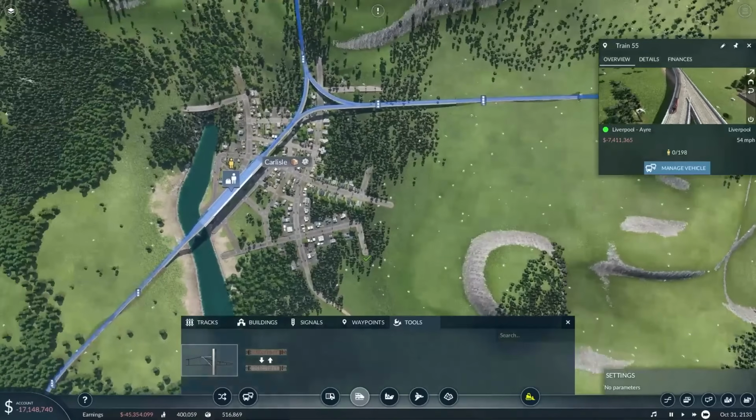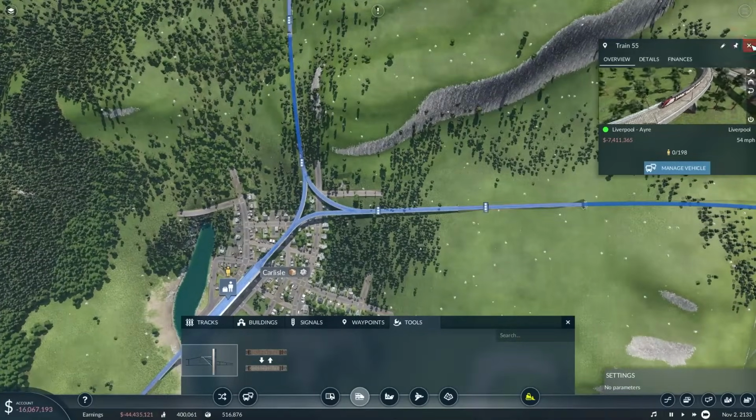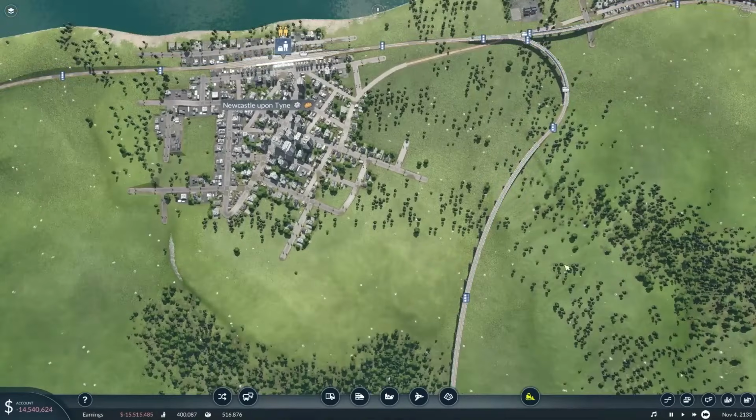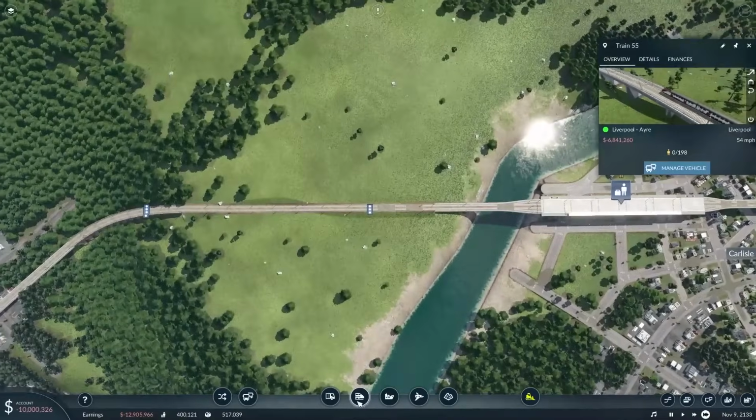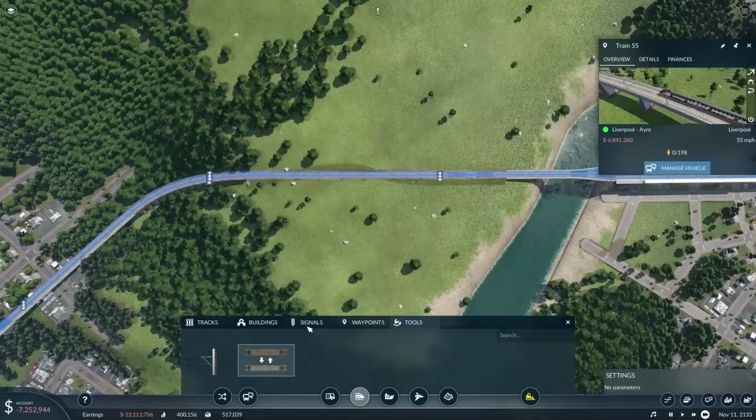It's the electric side of it you got to look at. I don't know what they're doing, but this one has made a turn in. I reckon I've got a signal misplaced.